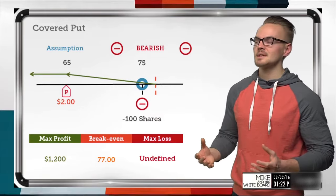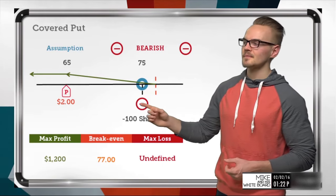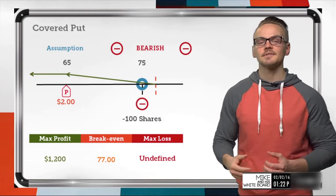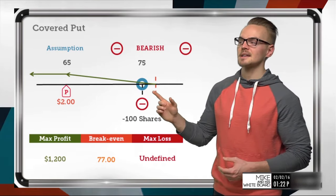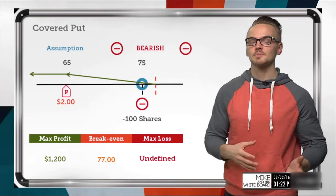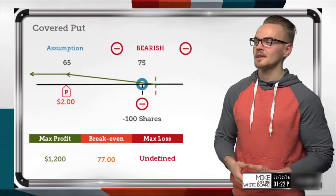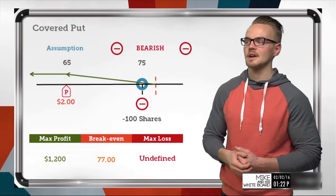The reasoning why is because if I'm shorting stock at 75, as you can see by this risk profile graph here, our profit's going to flatten out as long as the stock gets to 65 and below. That's because I'm short stock at 75. If I was just trading the short stock, my max potential profit would be $7,500 for 100 shares, because I know that a stock cannot go below zero. So if the stock goes to zero, I would reach my max profit of $7,500.